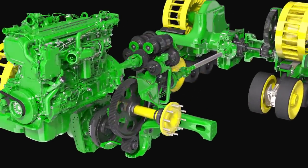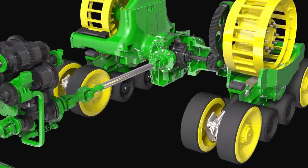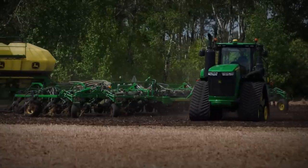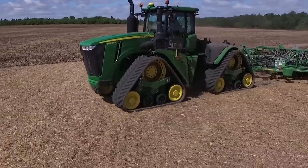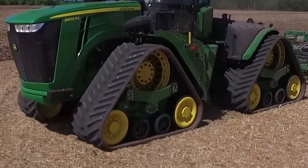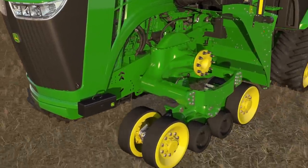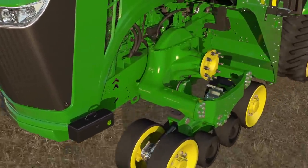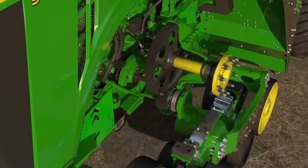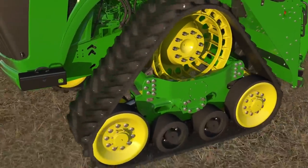The 9RX uses a positive drive undercarriage system to effectively transfer the engine power, allowing you to maintain traction in a turn and under load. The robust design of the drivetrain and undercarriage is unique to the 9RX. How robust and how unique? The upswept axle component is the largest cast part poured in the nation. It also provides the ability to have a larger drive wheel, increasing reliability and putting more power to the ground.